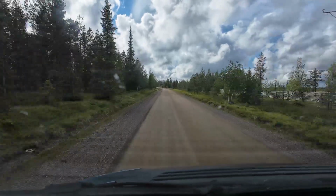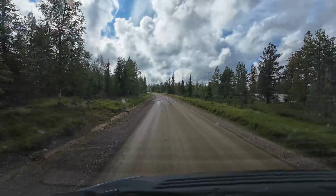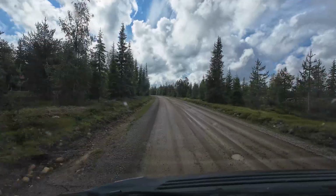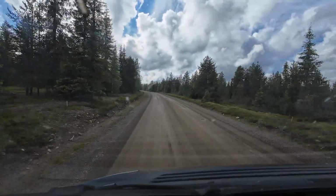So welcome to Finland, the land of 1,000 lakes, a gazillion mosquitoes, and it would seem dirt roads. The roads we've been on this morning haven't actually been too bad, apart from the very first one, which was a nightmare. But since we've been in Finland, the roads have been pretty good. They've been very clear, and we've been doing 80, 90k, no problem at all.